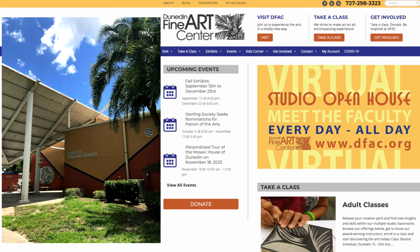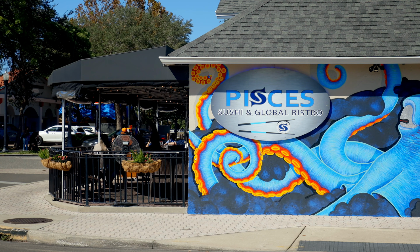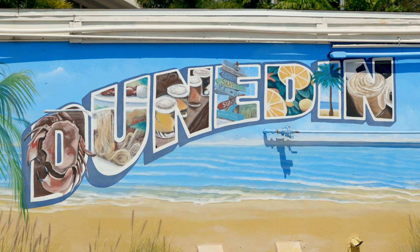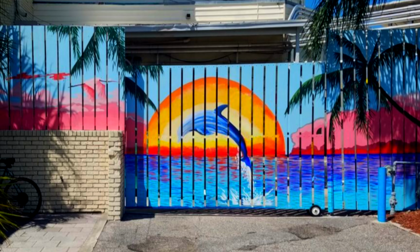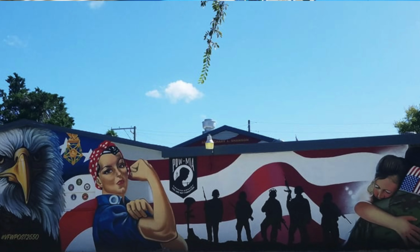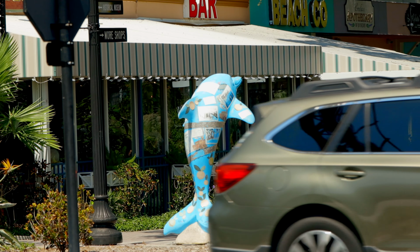If you're an art enthusiast, Dunedin has a museum of art that features a variety of art from around the world. But on a more casual note, as you bike around town, you can check out tons of murals and public art from locals that add just a pop of color to the area, and it really helps to bring things alive. You'll see vibrant colors painted on statues and park benches around town, even the entire side of buildings. You can appreciate them while shopping or on your stroll to dinner.